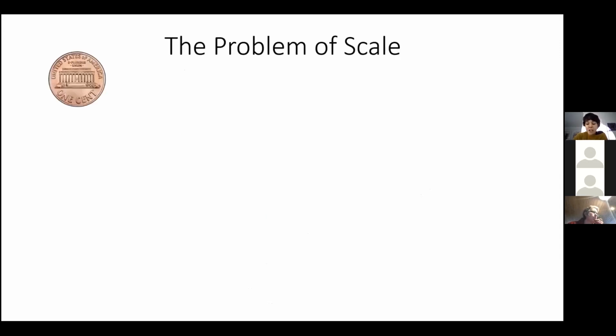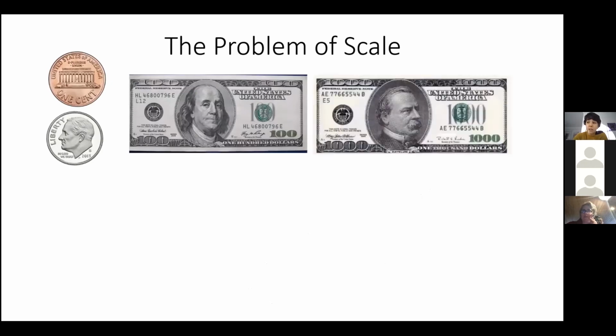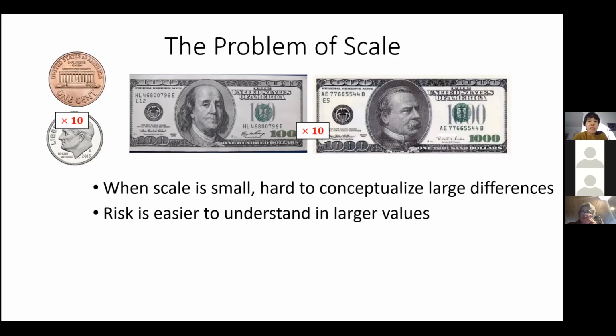For example, if I ask you to lend me a penny or a dime, you'll all reach in your pockets, you won't think twice about it. However, if I ask you to lend me $100 or $1,000, you might lend me $100, but if I ask for $1,000, you're going to want some sort of guarantee that I can pay you back. And yet the difference between a penny and a dime and 100 and 1,000 is exactly the same factor of 10. However, when scale is small, it's really hard for us to conceptualize large differences. Risk is just easier to understand in larger values.